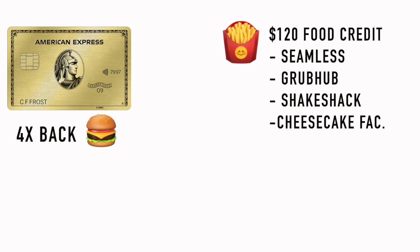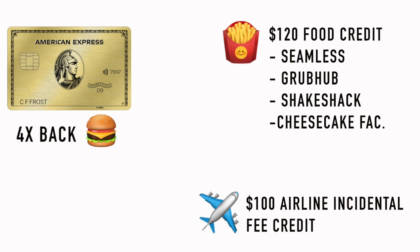Now, let's not forget about the American Express Gold card. If you're watching this video, chances are you already know what this card is or some of the benefits it has, but let's do a quick recap. The American Express Gold card is one of the best cards out there in terms of using for food, restaurants and dining. You really can't beat 4X. And in addition to that, you do get other benefits like Seamless, Grubhub, Shake Shack, $10 credits every single month. And you also get the $100 airline incidental fee credit. You do get that with the Platinum card as well.